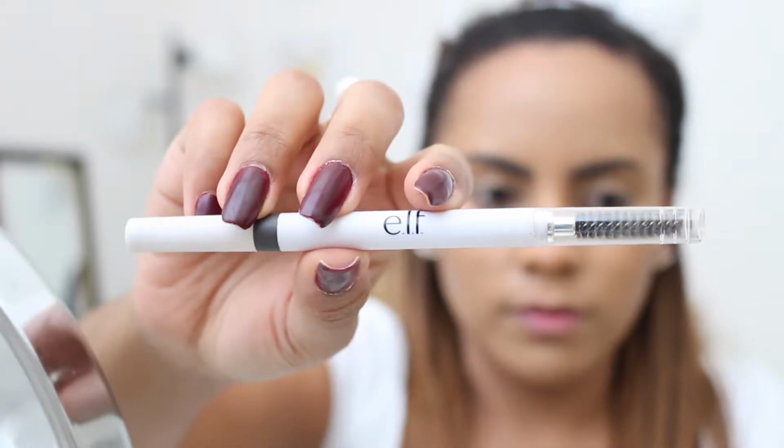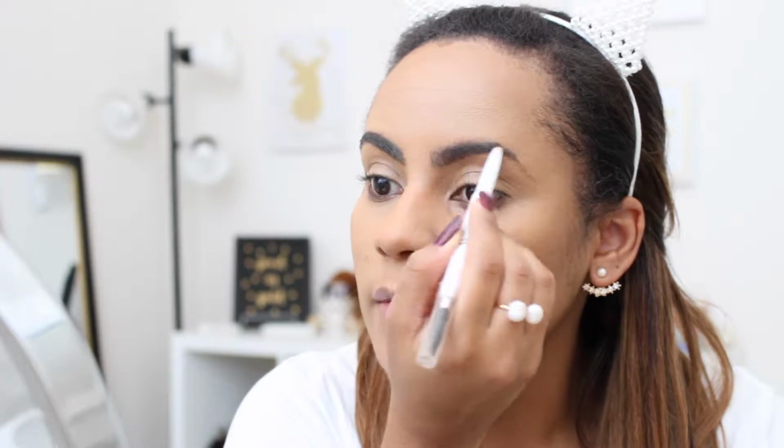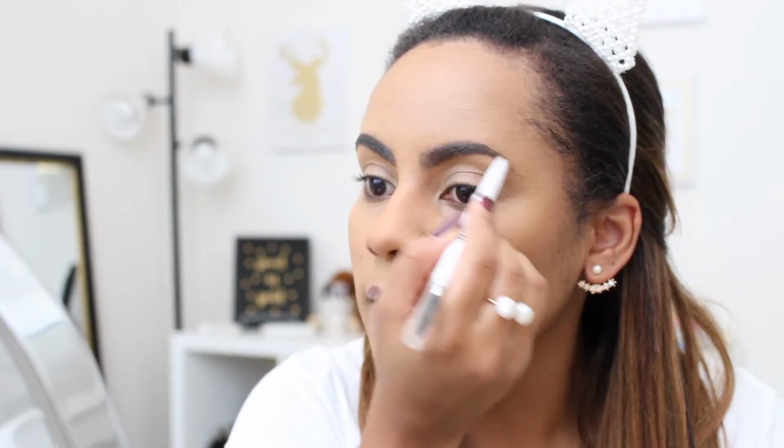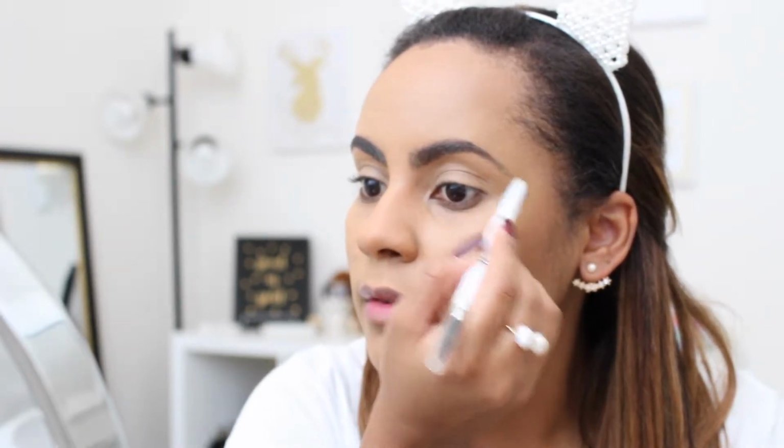I wanted to show you my eyebrow routine because I'm not even sure if I have showed you very often, but all I do is just fill in the areas where I feel like I'm missing a couple of hairs, but as you see, my eyebrows are pretty full, so I don't really need to do much. I am using this e.l.f.